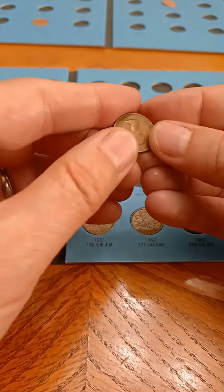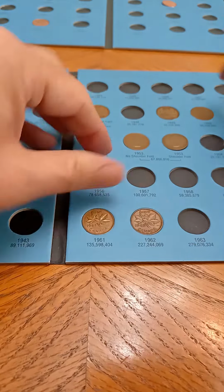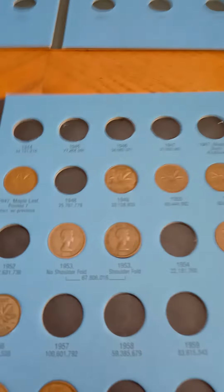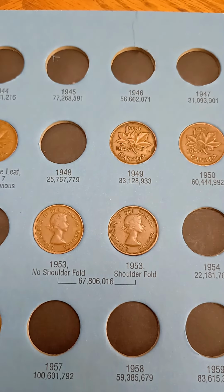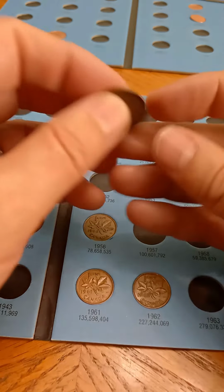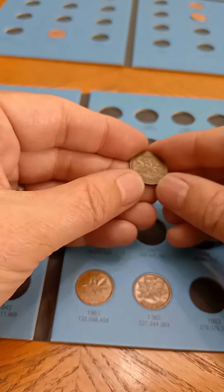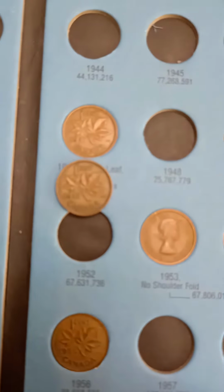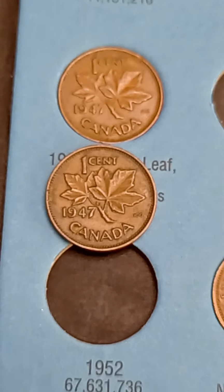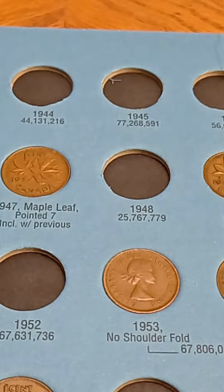Okay, here's another 1953. I'm just going to put them next to each other and see which one has the shoulder fold and which one doesn't. Maybe they're both the same. I don't know. Hard to tell. I don't see any difference. So, next time I get a 1953, we'll find out. Here's another 47. Blunt 7 or pointed 7? I cannot tell the difference. So maybe they're the same also. Until we find one that's different.